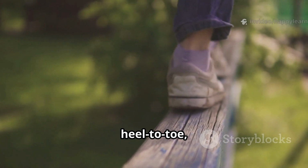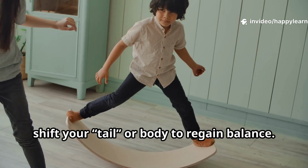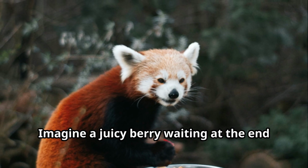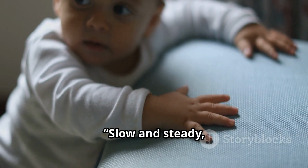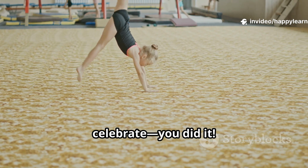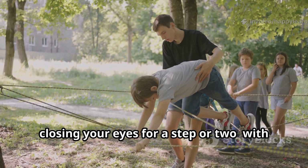Walk slowly, heel to toe, keeping your eyes forward. If you wobble, shift your tail or body to regain balance. Imagine a juicy berry waiting at the end of the branch. Say to yourself, slow and steady, just like Ruby. When you reach the end, celebrate.